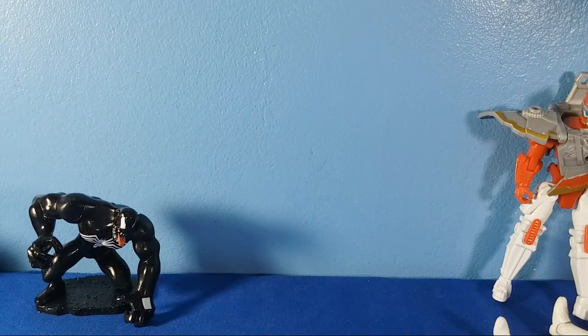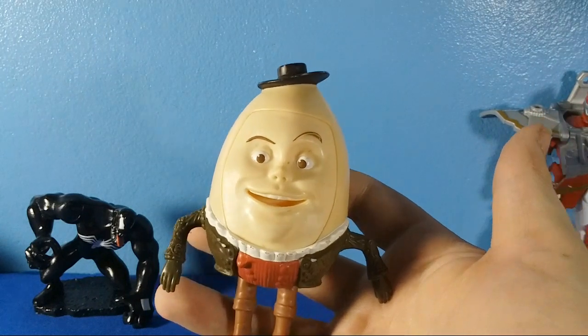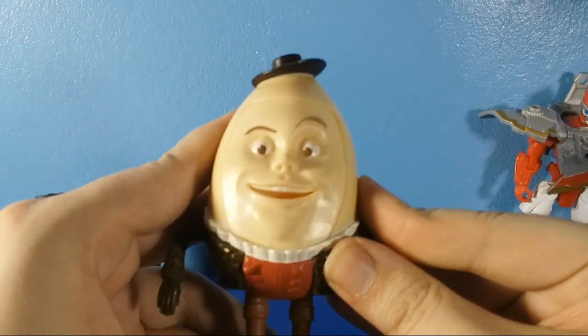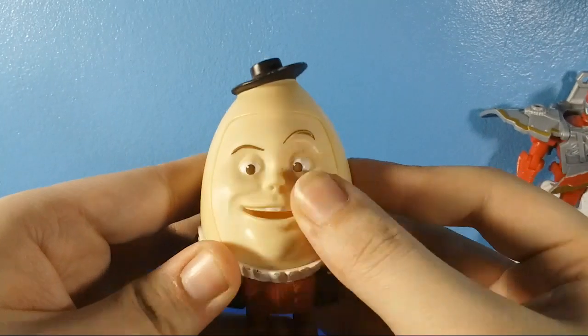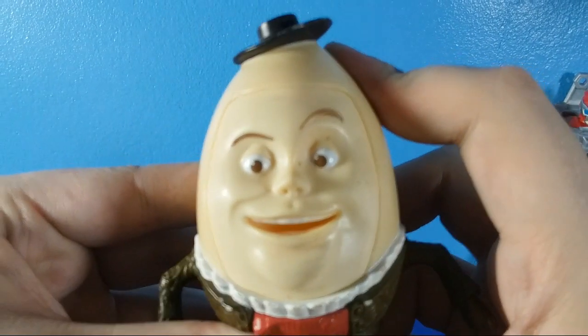Oh, you guys are going to love this one. I actually got a Shrek thing. I got a Humpty Dumpty, man. Look at that. I got a Humpty Dumpty. Now, the weird thing is he kind of goes up and down like this with his legs, and his face is made of rubber. So I'm thinking there's supposed to be some sort of mouth feature, but I don't know.